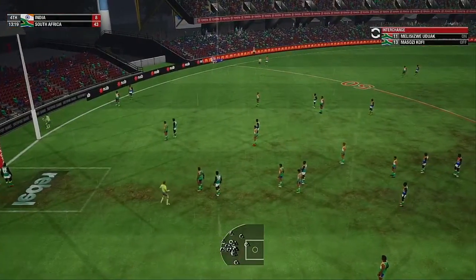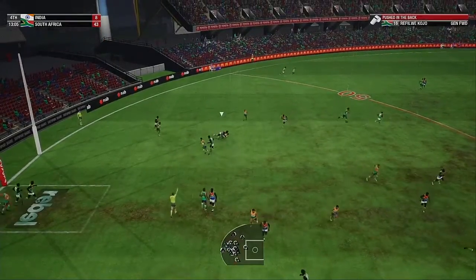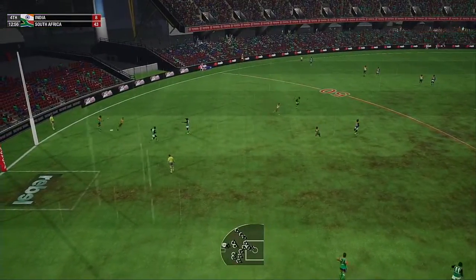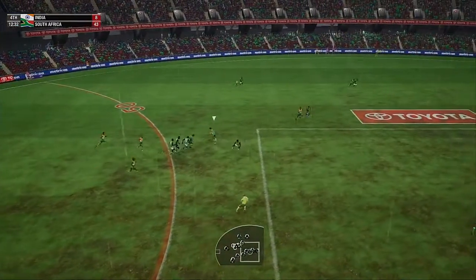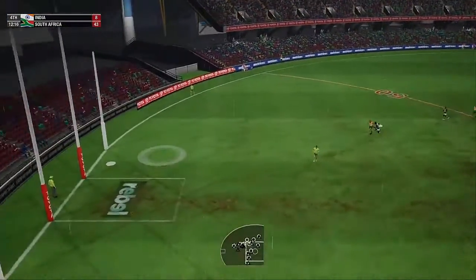Umpire calls for a boundary throw. Ball tossed back in. Guides it down. Just got the hands in the back there. Quick handball. The handball hits the target. Pushes off the tackler. Works the ball out of the 50. Just puts it out in front. Finds his man. Hands that ball to the opposition.